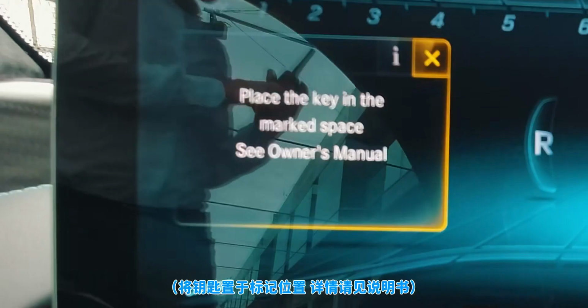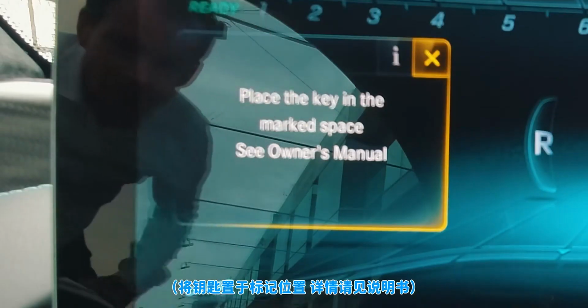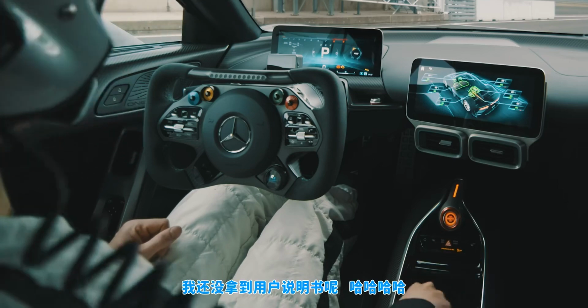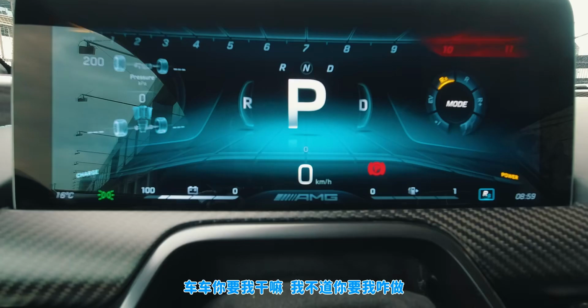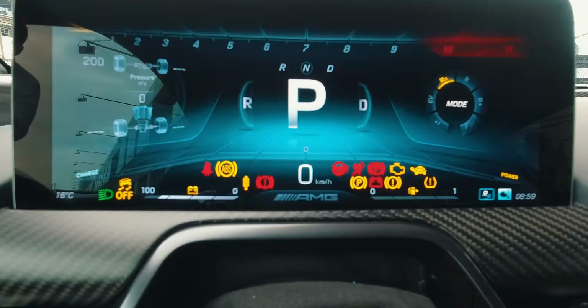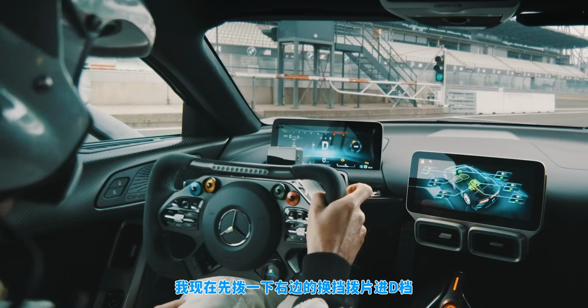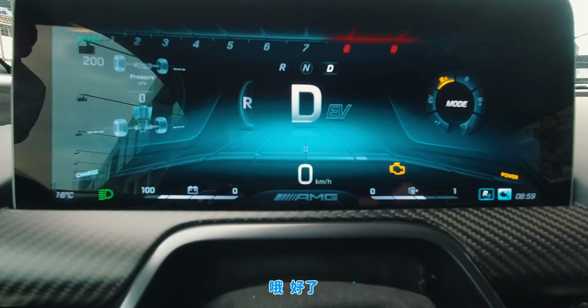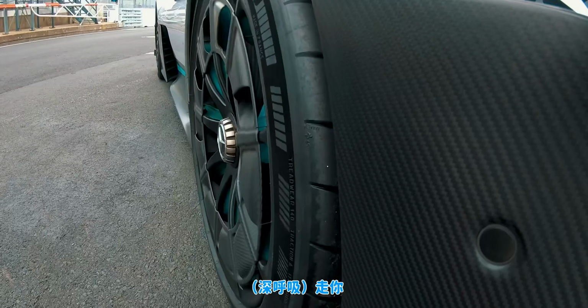Place the key in the space marked in the owner's manual. I have not got access to the owner's manual. Okay, are you on? I don't know, are you on? We're on. There we go. So I'll pull up on the right shift paddle to go into D. There, that's it. Here we go.